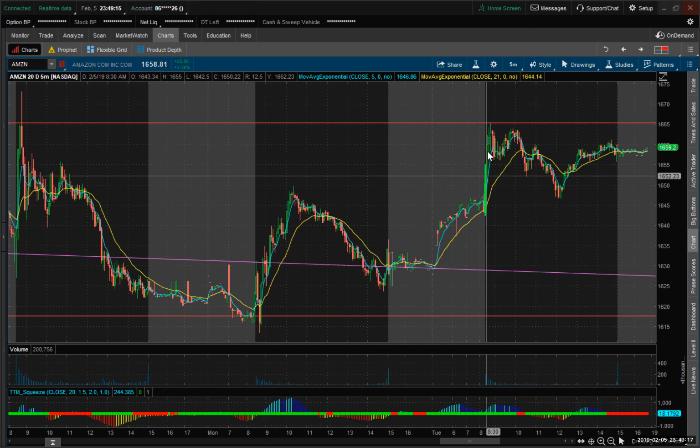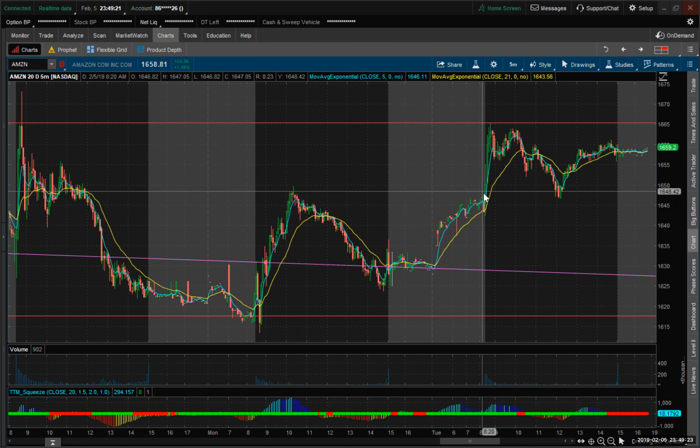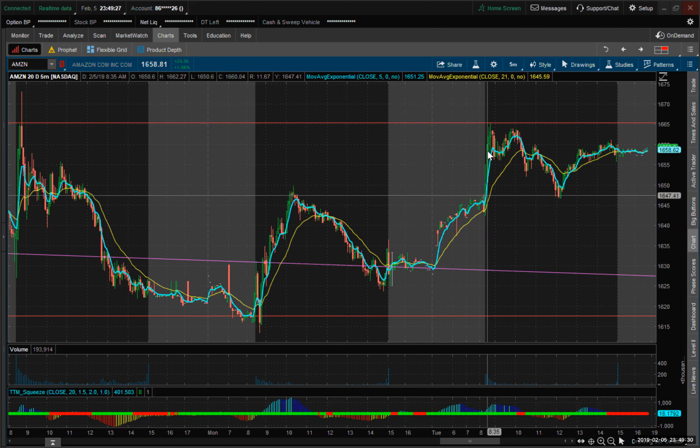Aside from the first 20 minutes, 1, 2, 3, 4, yeah, the first 20 minutes of the market open where it rallied nicely. Yesterday was a bullish candle, so this was a bullish retest.